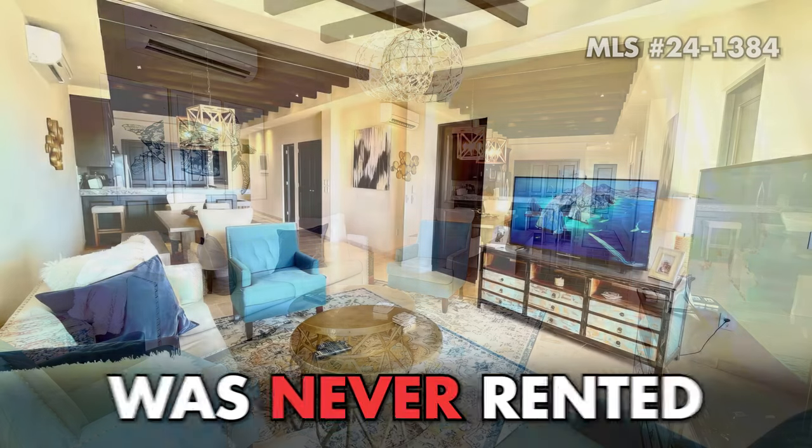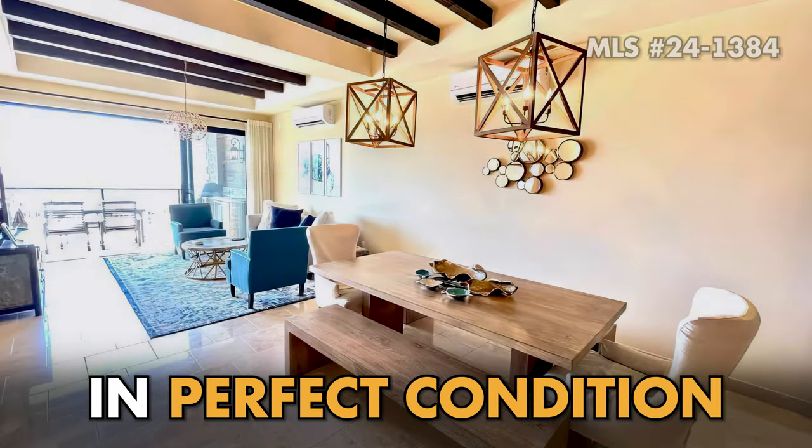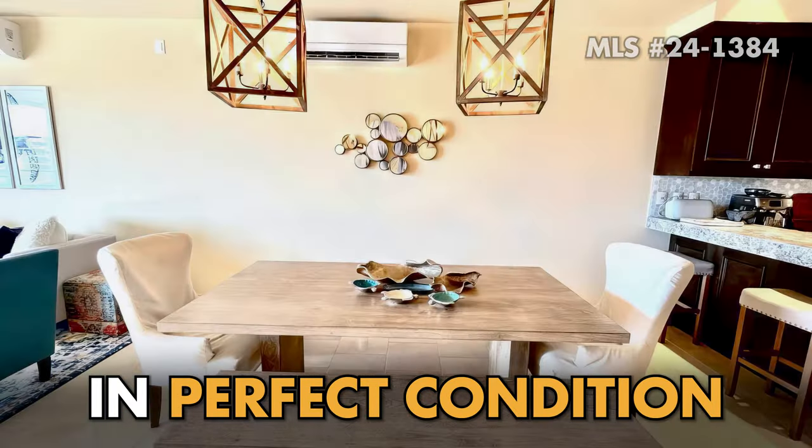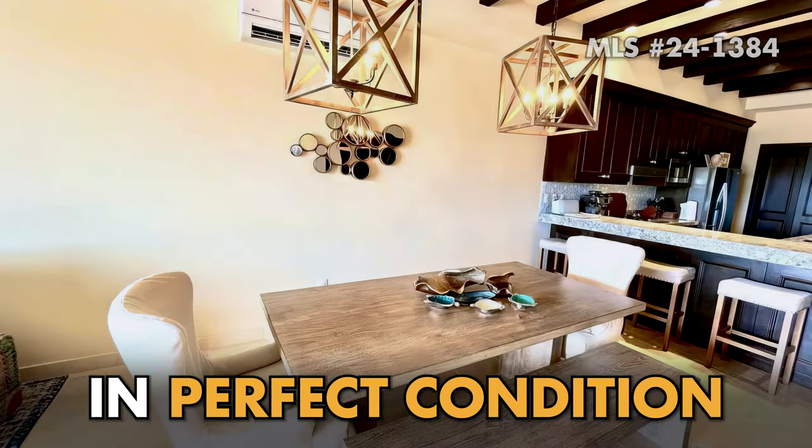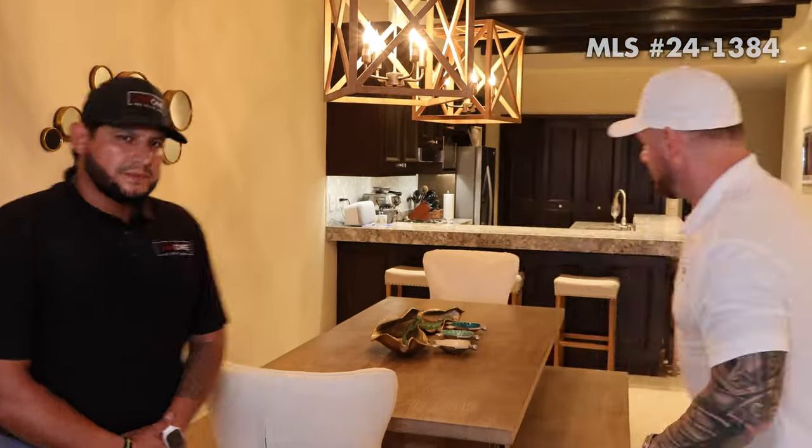This was a home. It was never Airbnb'd. It is in near perfect condition. Was only used a couple weeks per year. It has upgraded everything. Everything from the tile on the floors. And I want to show you something else. Some other cool things. Come on, this way.